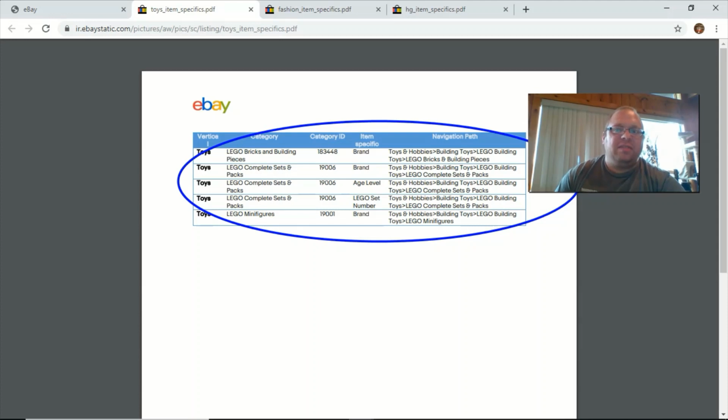So as you can see right here, everything is Lego. That's all that's changing in the toys category is Lego. And right here, Lego bricks and building pieces, you're going to have to include the brand. Now for the sets and packs, see it's tripled up here three times. You're going to have to include the brand, the age level, and the specific Lego set number, and Lego minifigures, the brand. Now, Lego is a huge brand, and it's a really good seller, too. What I think Lego's pushing for is that they want knockoffs and off-brands like Mega Bloks not associated with their brand.